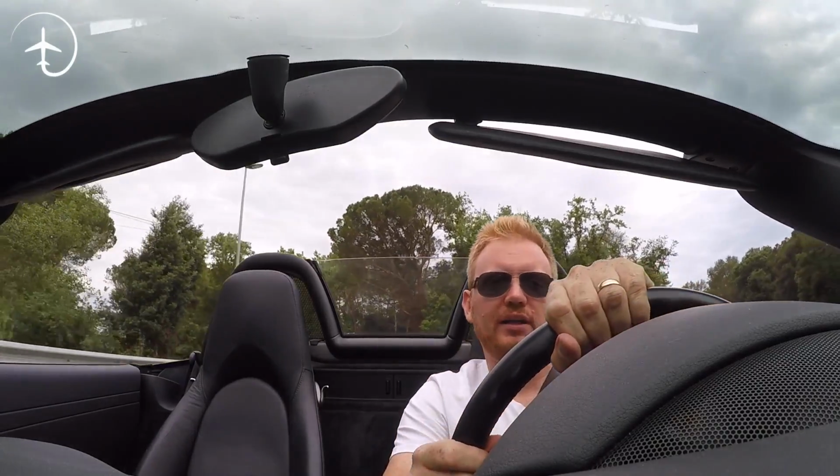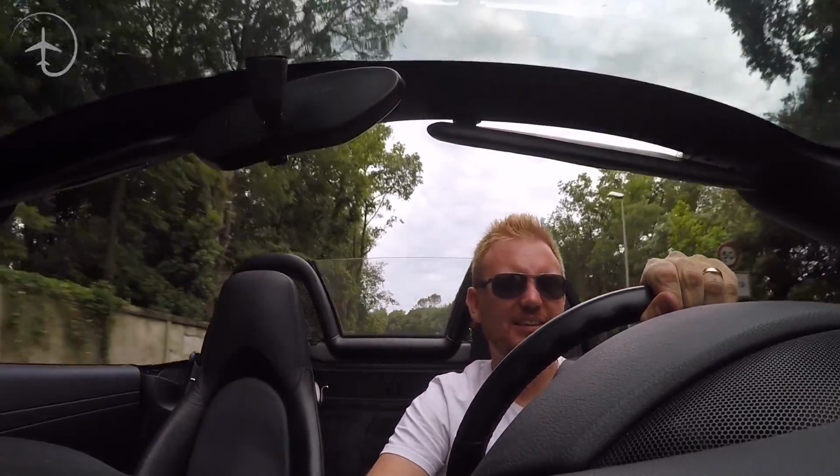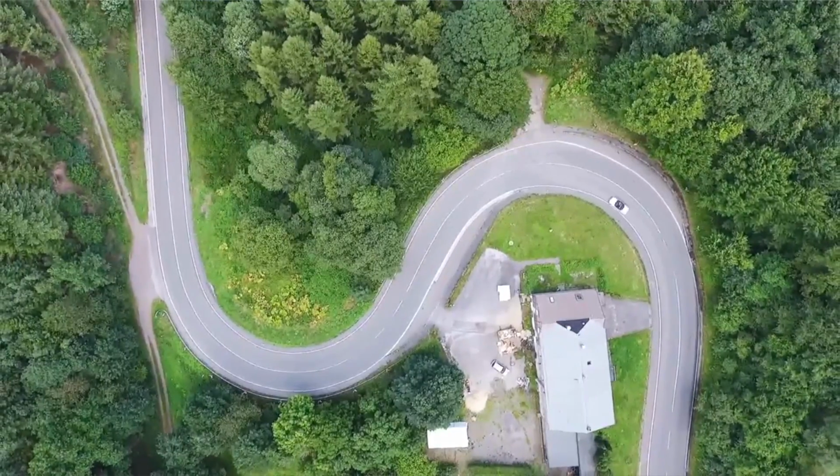I just love the way that this car is so balanced. It just sticks to the road like it doesn't want to do anything else. And the way that it sounds when you rev up above 5,000 RPM.